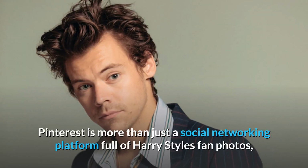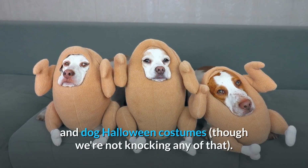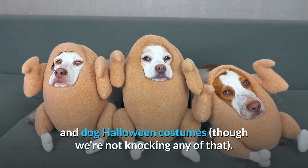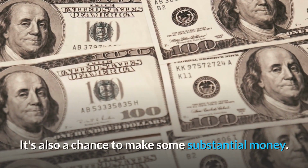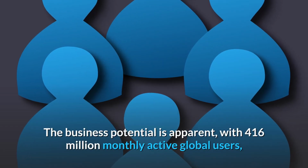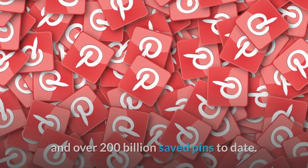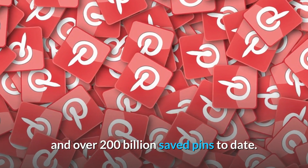Pinterest is more than just a social networking platform full of Harry Styles fan photos, and dog Halloween costumes, though we're not knocking any of that. It's also a chance to make some substantial money. The business potential is apparent, with 416 million monthly active global users, and over 200 billion saved pins to date.